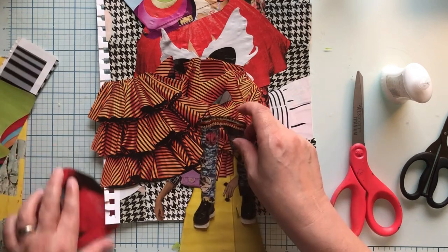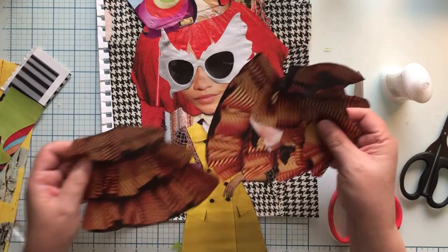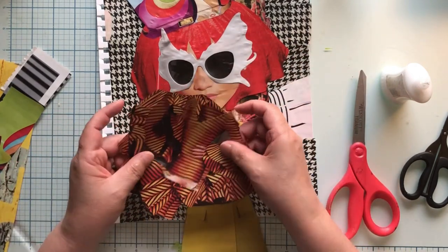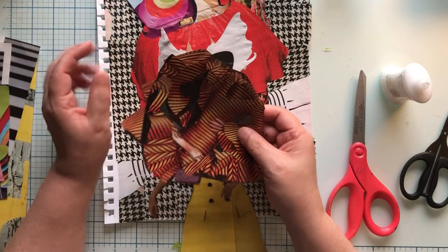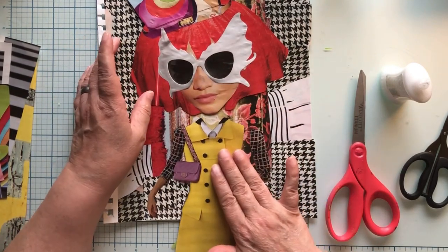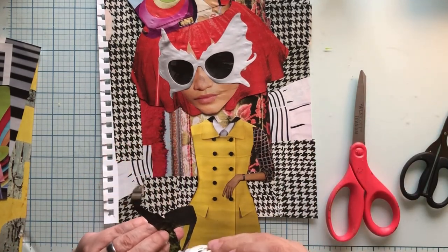Okay. So, do I have a whole nother person? I don't even think I have a whole nother person. I have this, which is going to be trees, but I need a lot smaller person for trees. So, we're going to put that to the side, and we're just going to do her. She is going to be the main feature.